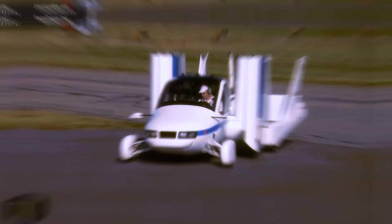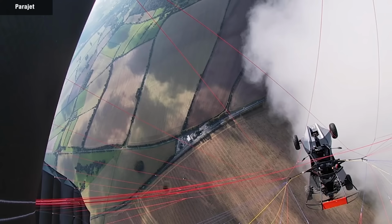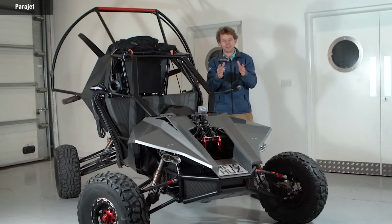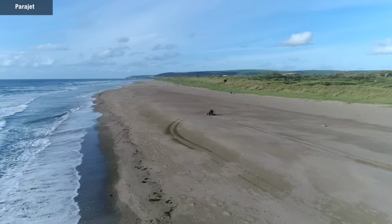This one is for the thrill seekers. It doesn't take off independently, but glides instead. It's called the Parajet Explorer. This is a truly unique vehicle. This is the first in the world that is road legal, flight legal, and is a brilliant off-roader.